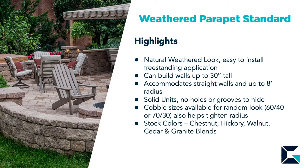As you turn to page 6, we have our weathered parapet walls. When we say parapet, it's another word for freestanding. It means that the wall is textured on both sides. So it has the same look as our VersaLock line, but it can be seen from both sides. It does have a natural weathered look, and it's an easy to install freestanding application.